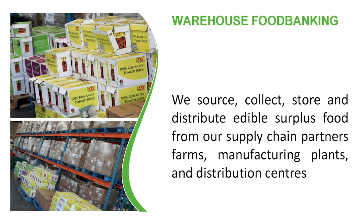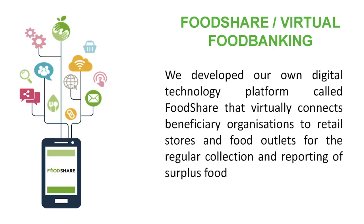So the one I've mentioned was traditional food banking, where our trucks go to a distribution center or a farmer or a retailer to collect that surplus food, and then we redistribute that food to charities across the country. We also have a piece of digital technology called FoodShare. What FoodShare does is it seamlessly connects our beneficiary organizations to local retail stores within a 5-kilometer radius of where they are. In that way, we're using technology to reduce our operational costs, but also increase the footprint so that we make sure that food reaches even the distant rural areas where our partner stores have a presence.